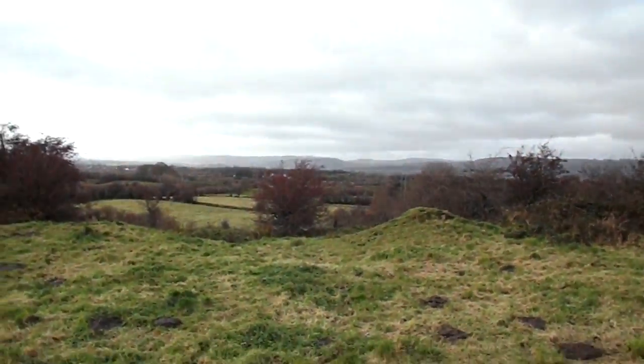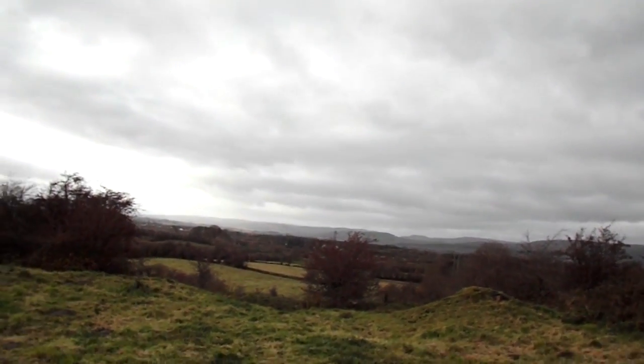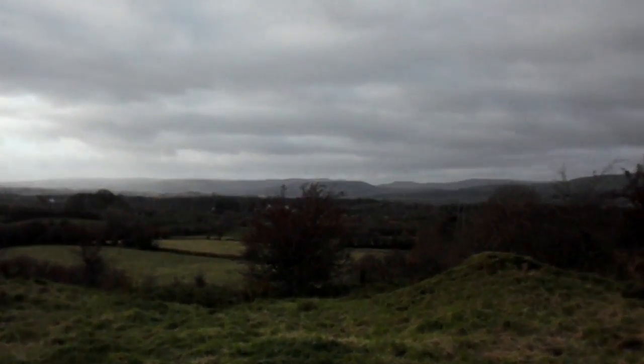But anyway, I'm standing on it, and you can see that gap in the mountains over there. Let me zoom in. See, there's a gap in the mountains there. I'll get the focus if it ever does. But anyway, there's a gap in those mountains there. I've plotted several astronomical objects going between that gap at key points in the year.